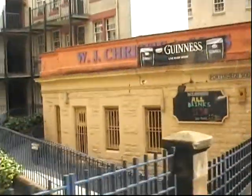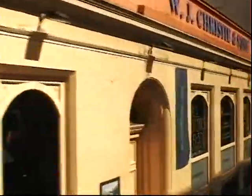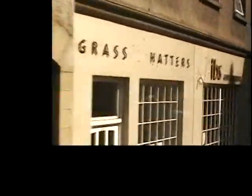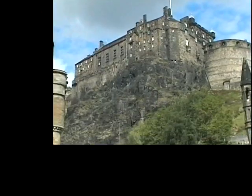Now, I showed you a lovely view of Edinburgh Castle. I now want to show you another view, but this time it's a dramatic view of Edinburgh Castle. What we're going to do here is we're going to stop down at the bus stop just up ahead here. And as we go past this opening, look up to the left. View of Edinburgh Castle from below.